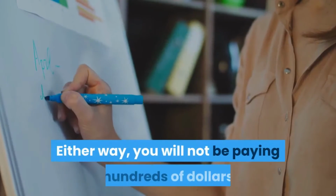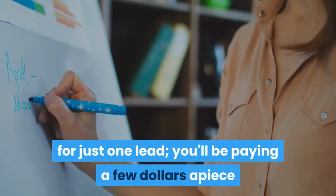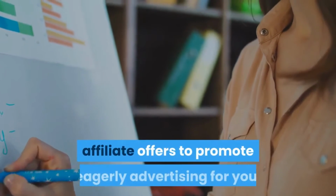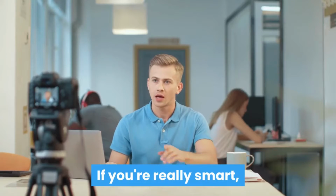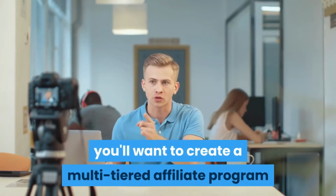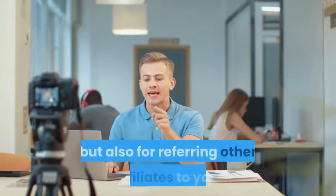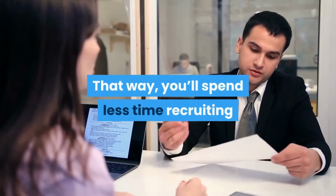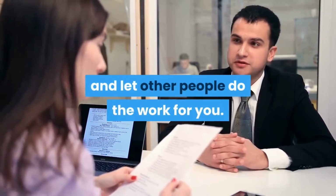Either way, you will not be paying hundreds of dollars for just one lead, you'll be paying a few dollars a piece and have an army of willing internet marketers who want new affiliate offers to promote eagerly advertising for you. If you're really smart, you'll want to create a multi-tiered affiliate program that not only rewards people for advertising your links, but also for referring other affiliates to you. That way, you'll spend less time recruiting and creating advertising campaigns and let other people do the work for you.